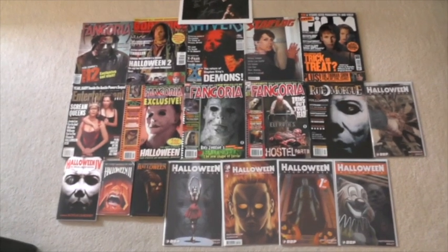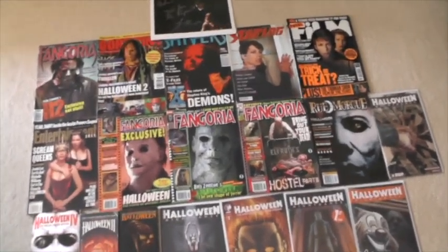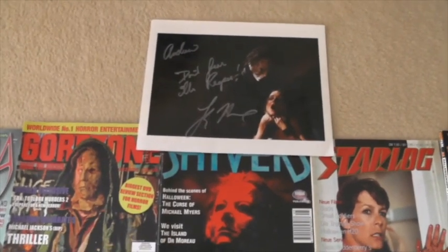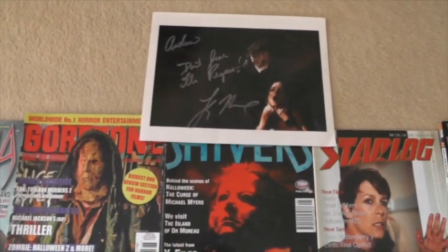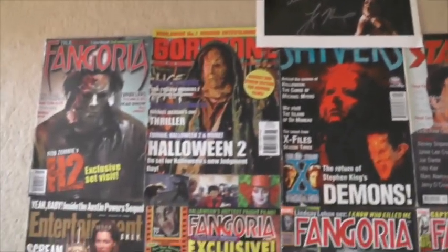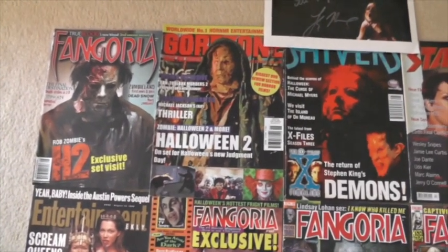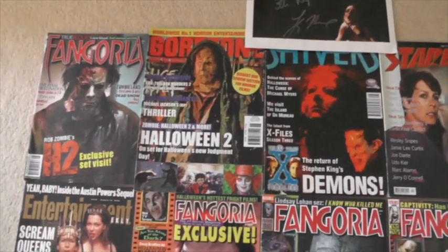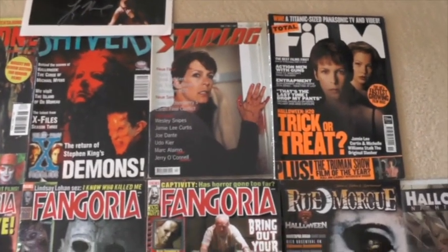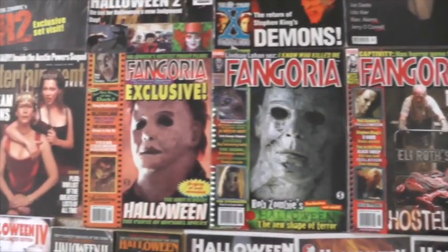Alright, so next up we have magazines, novels and comics. Before we get into that though, I quickly wanted to show you my Tyler Mane signature from the remake, obviously. I need to get that framed, but that's pretty cool. And these are just a bunch of different magazines with articles in regards to the franchise. So it's pretty cool. Rue Morgue, Fangoria.